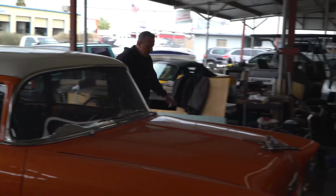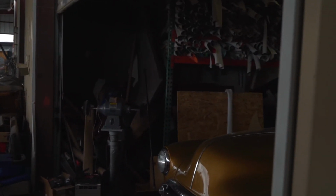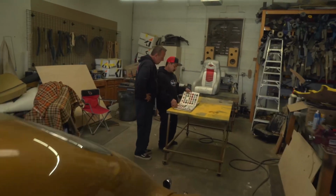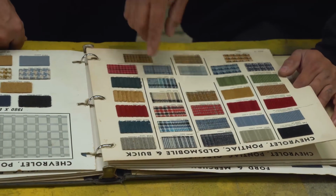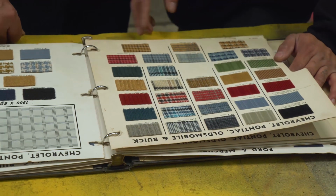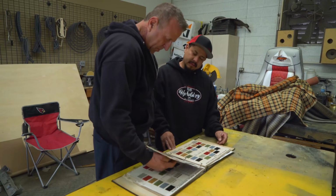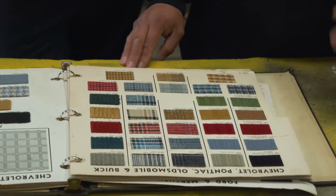Danny, you got some truck material to show me? Oh yeah, let's check it out, man. So I got the original book from '79. Has all the original fabrics for the Chevys. Yep. These ones right here are off of the Jimmys and the Blazers. They're original to that style. This is an old Chevette right here. Maybe we can do something similar to this, but not exactly like this. Yeah, I think I have just what you're looking for.